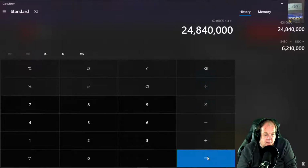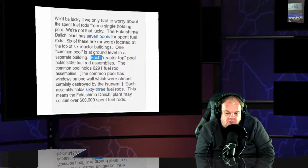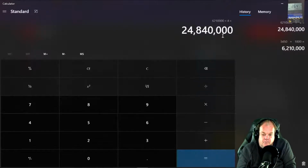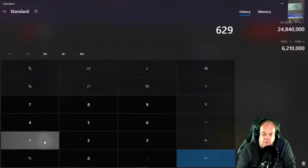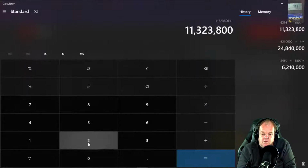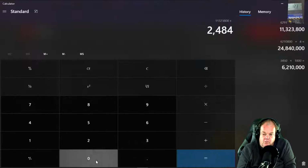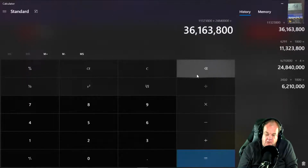Okay, wait for it. And then you had the common spent fuel pool with 6291 fuel rods. So 6291 times 1,800 pounds each, plus 24.8 million. Now, these buildings were stuffed because they don't have a repository anywhere. So that's 36 million pounds.